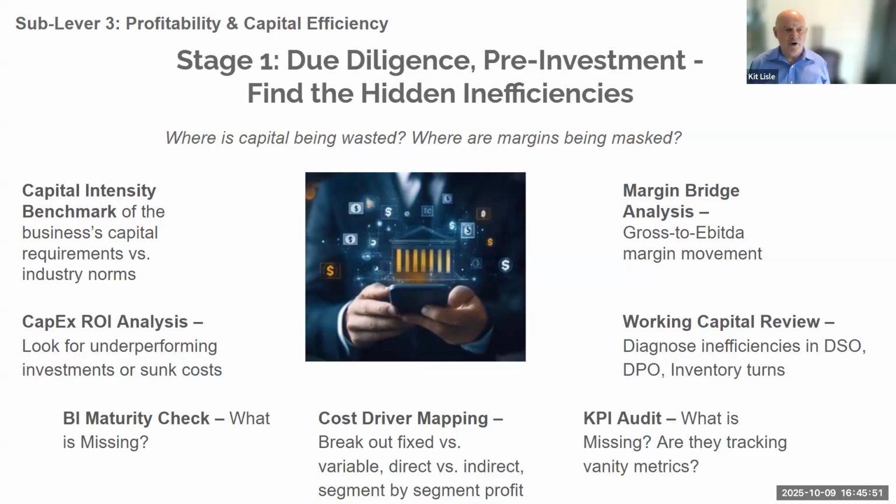I'm going to start in the top right, sort of at the 1 o'clock position here, margin bridge analysis. And then we go to a working capital review, KPI audit. Are we looking at the right metrics? Are they just vanity metrics? Are we being consistent about it? How are we improving over time? Cost drivers, the maturity of our BI system. Is anything missing there? Do we need to upgrade? CapEx. We want to look for underperforming investments, sunk costs, areas that just are not panning out that might be legacy sacred cows, but maybe they just don't make any rational sense anymore. And then the capital intensity benchmark. In other words, the business's capital requirements versus the norm of other companies in the same industry or segment.